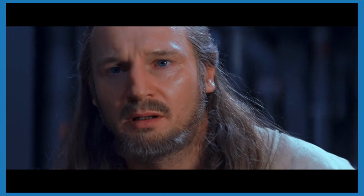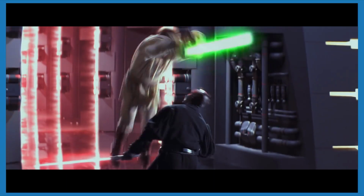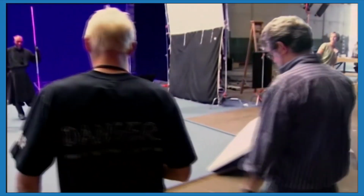He created all three of these characters. It was his idea for Qui-Gon to die and for Obi-Wan to dig deep and win. As much as people complain about him, it's because of him that this scene exists at all.